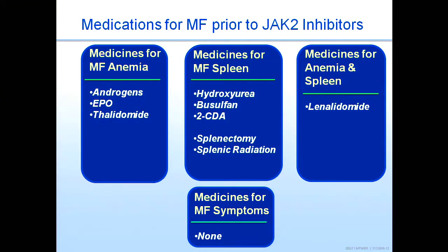And that has been very helpful, because the next point is, how do we treat these patients? Before we had the JAK2 inhibitors, people would juggle with androgens, thalidomide, hydroxyurea, busulfan, 2-CDA. Experience at Mayo Clinic has been helpful. Splenic radiation. People have tried anything, but none of these treatments really affects the outcome of the patients or improves their survival.